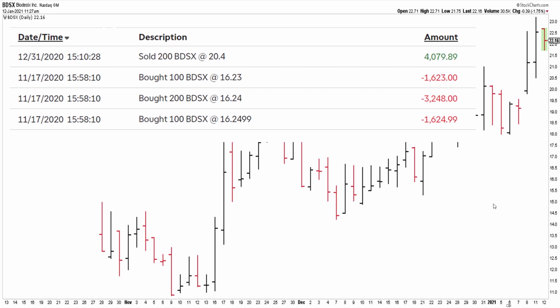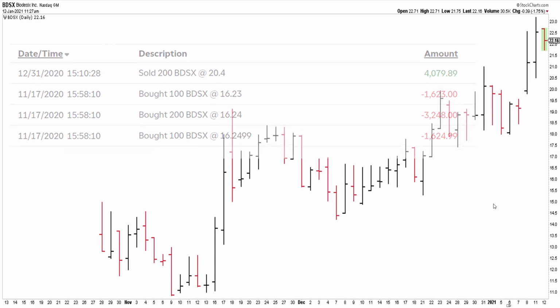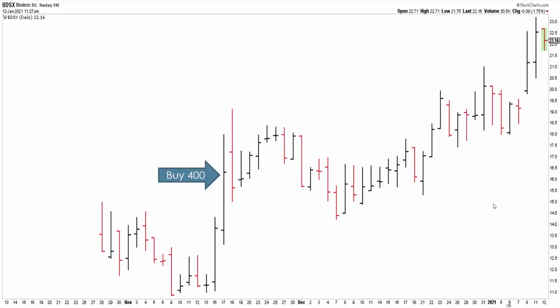So here's another one here. I bought it at 16.24 and was able to flip out some shares. Now, this one turned out to be a little thin, FYI, a wide spread, making it a little difficult to trade. It had plenty of volume going in, but then the volume began to dry up a little. And that's one of the problems with IPOs. I want to try to show you the good, but also let you know the bad too.